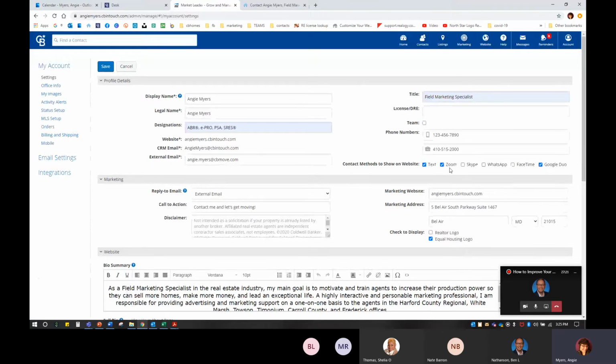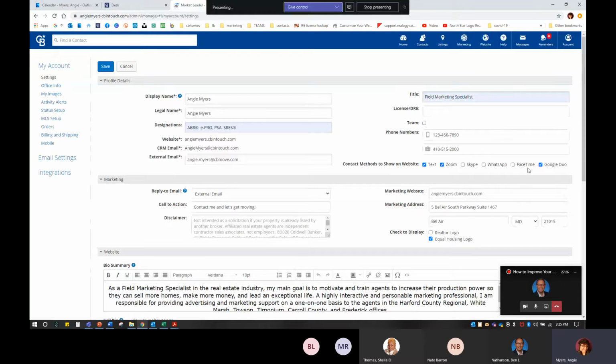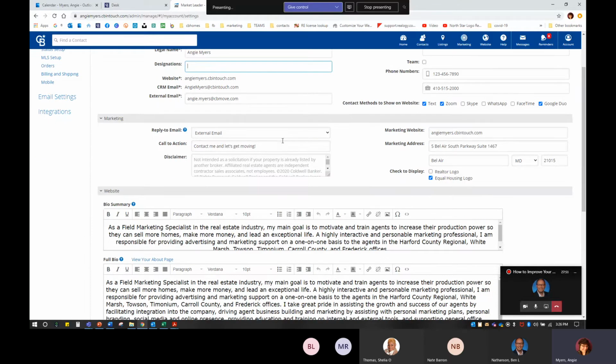You'll see only what I have checked comes up. I can't have FaceTime. I'm an Android, so I can't have that. I don't use WhatsApp. I don't really prefer Skype, but I've used these other methods and I'm comfortable with them. If you're not comfortable with them, then you want to uncheck them. That's okay. It's okay if the only thing that comes up is text. No one will ever know. So I'm going to go ahead and take those designations out because they're not correct for me.